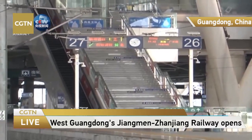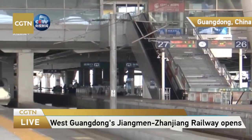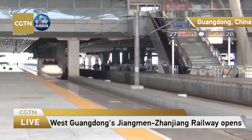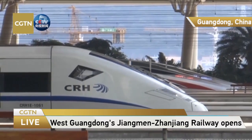And today is the first official day that the Jiangmen-Zhanjiang high-speed railway opens. It is the first day of operation. We can see these passengers feel very happy about this railway. They're waving the national flag and taking photos with this CRH train, because this is a historic moment for them.